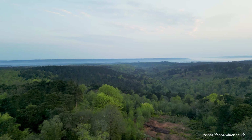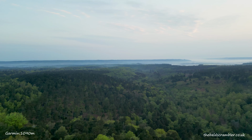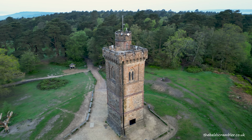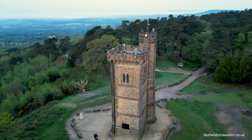Now according to AllTrails, the total height gain for this route is 1,300 meters, and the route starts at the highest point in the southeast of the United Kingdom, and that is Leith Hill that you can see here in this footage. Now I got up nice and early this morning, just in time for sunrise.